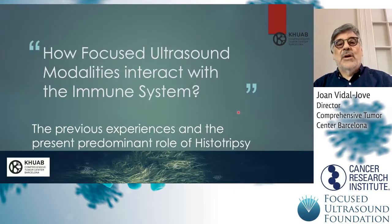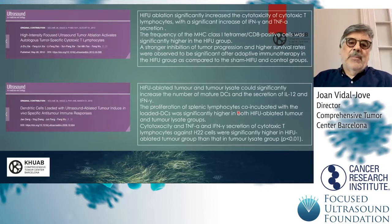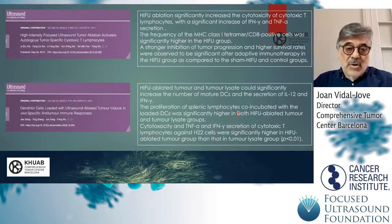So how does focused ultrasound interact with this immune system? We'll see it in this next slide, where we are going to talk about different groups and how they have taught us how to do that. First of all, I want to thank the pioneering work of Professor Feng Wu from Oxford, who has done several papers and research showing us the specific cytotoxic T lymphocyte actions and dendritic cells in the presence of HIFU, high intensity focused ultrasound, and how HIFU ablation promotes an effect on the lymphocytes and also improves the proliferation of mature dendritic cells in the group of tumors treated with focused ultrasound.